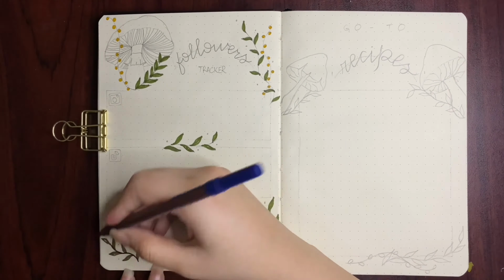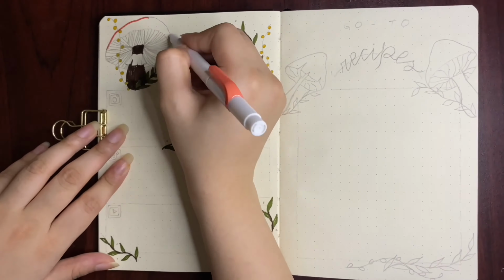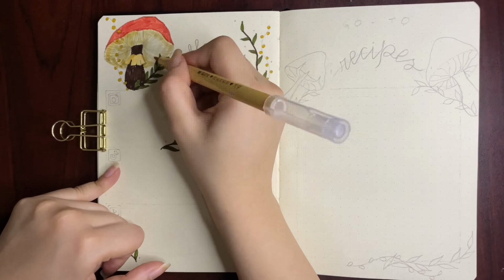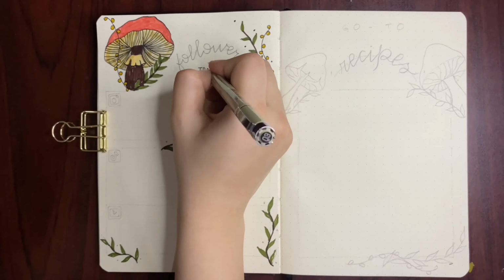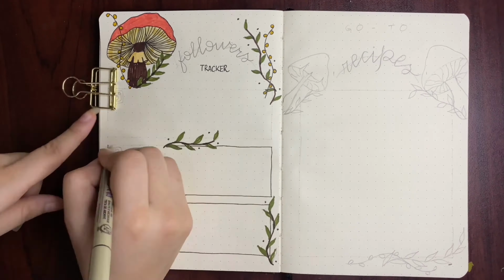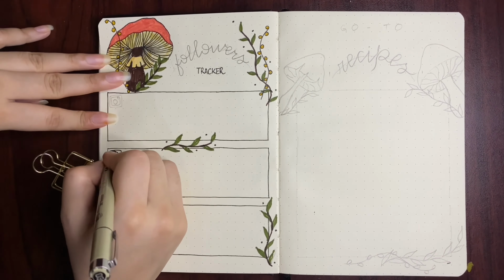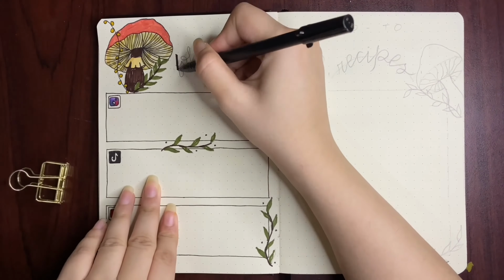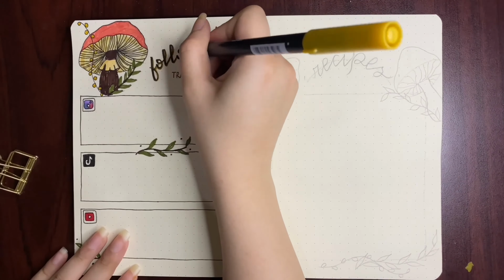So for that purpose, I drew 3 rectangles, each for the specific social media platform. First is for Instagram, then TikTok, and the last one is for YouTube. The dimensions of the rectangles are the same, 14 by 4 centimeters. I made little logos of each platform to represent them and decorated my spreads with a bunch of green leafy vines, framed a cute little mushroom in the top left corner, and wrote the spread's title in a curved shape in the middle, just like the cap of a mushroom.